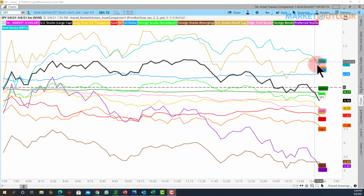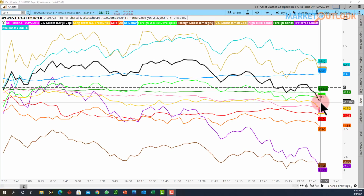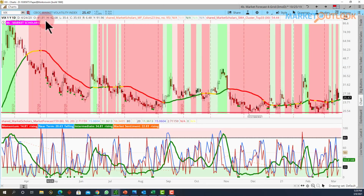But by the end of the day, you can see how everything had dropped back down. Small caps stayed positive. The S&P dropped into negative territory by about 0.5%. Commodities were down 1.5%. Gold was down 1%. And the dollar is just really continuing to make a strong move. In my opinion, not a trend-changing move, but a pretty strong move nonetheless.